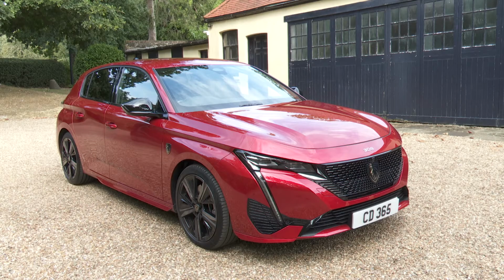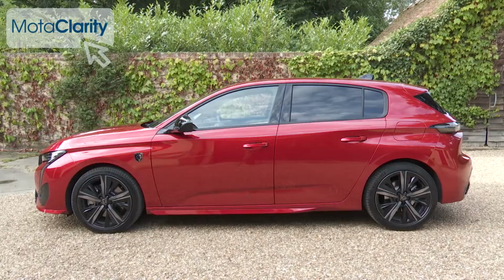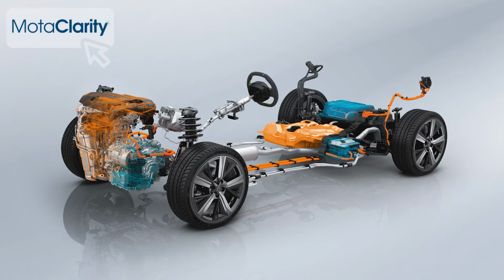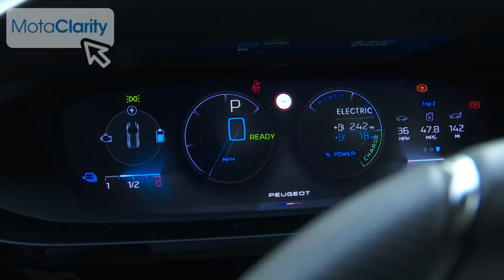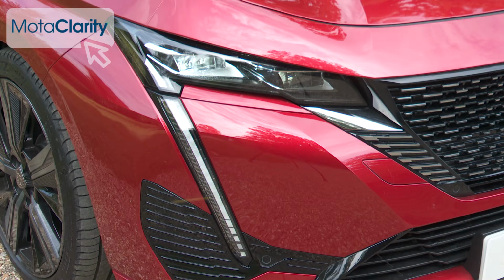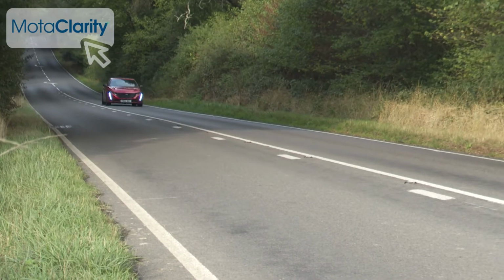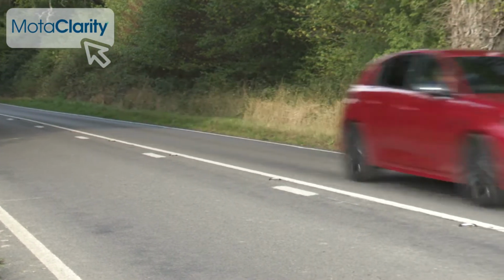Peugeot's 308 family hatch gets far more polish in this third generation, guys, with smarter packaging, extra engineering options and a bit more useful technology. The result is a more desirable product than you might expect from this familiar Gallic brand. You might be surprised at how much you'd like it.